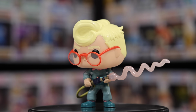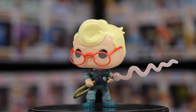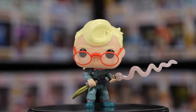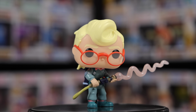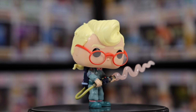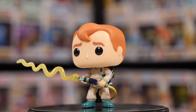This is way better. Now everybody getting into Egon Spengler. This is another really great one. I love that he's got the blonde hair to match the show. The glasses are really cool, and I love also how small the frames are on those glasses, and the fact that they were able to get a little bit of clear plastic in there too. Also, the pink stream is another really great addition. Seriously, a fun box.